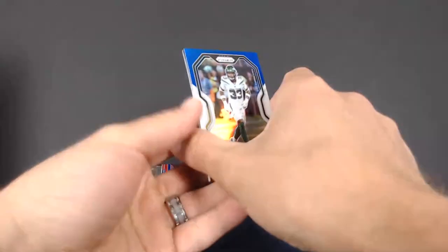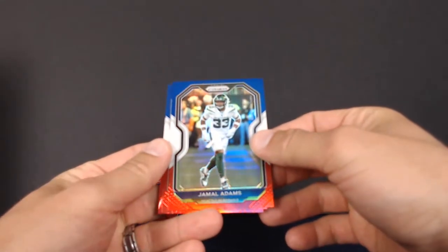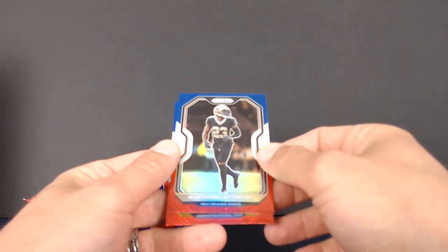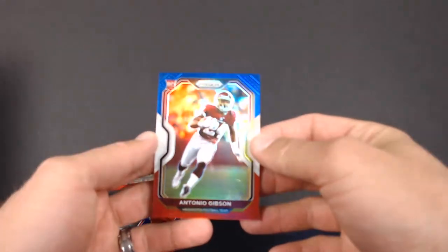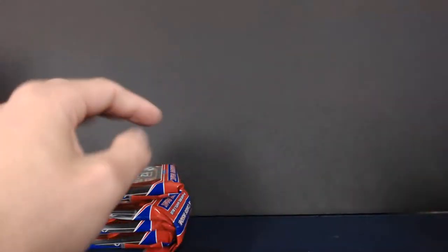Got a Jamal Adams. And then we have Marshon Lattimore. And we have a football team from V. Chase Young. Another good one, Antonio Gibson. That is nice right there, man. He had a good rookie year for sure. There you go, Washington.